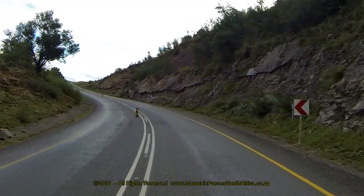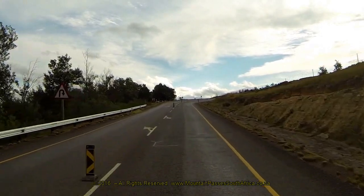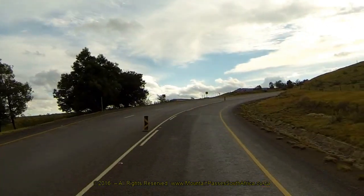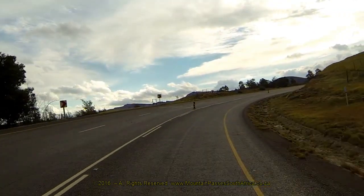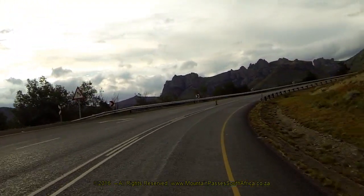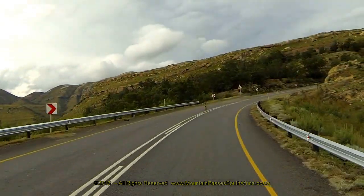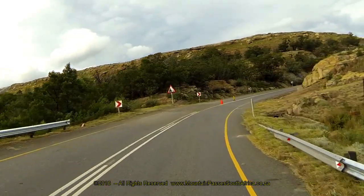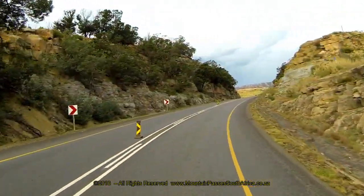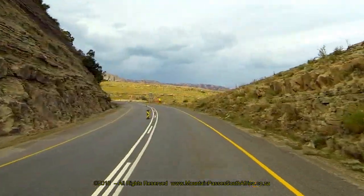There are many fine examples of original rock art in the area, as this was one of the areas inhabited by the San Bushmen. The town of Berkeley East, which lies northwest of the pass, is primarily a sheep farming area producing high-quality wool and excellent meat. The town has a rather peculiar claim to fame in that it is the only town in South Africa that has recorded snow in every single month of the year, although not in the same year.